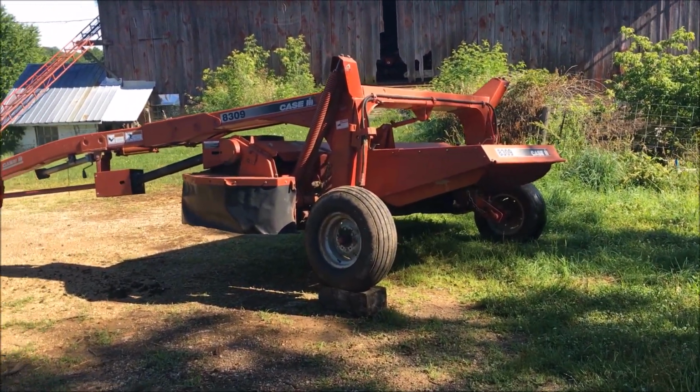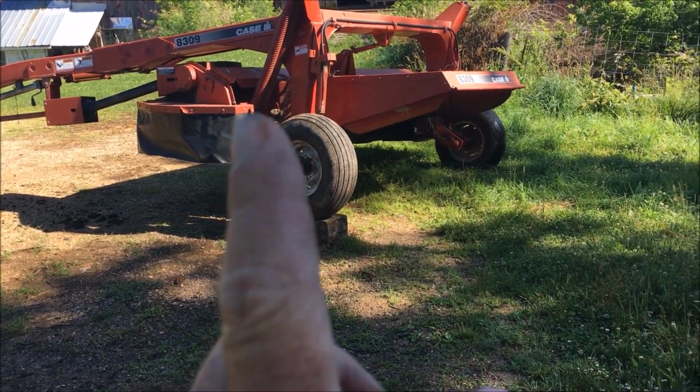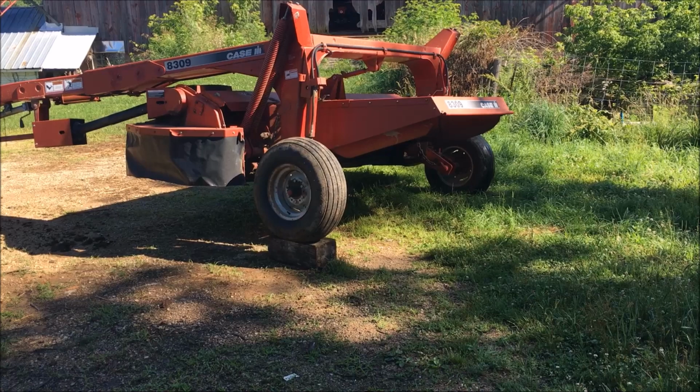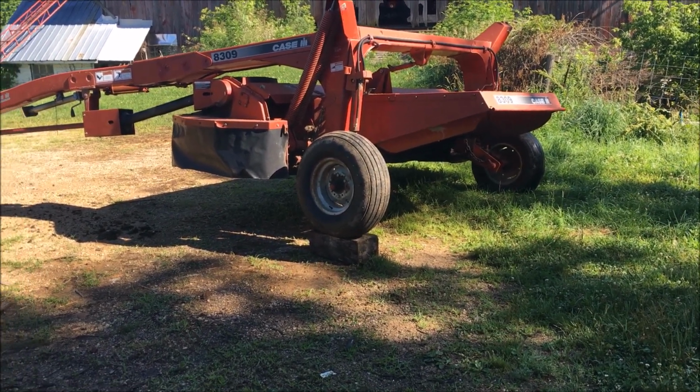I've had it running for about 15 minutes, and now I just ran it up on a block here on this side because the drain is on the other side of the cutter bar. So I'm going to pull the drain, let it drain out while I change the knives.